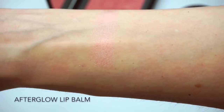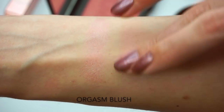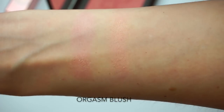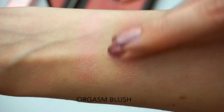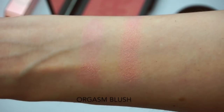So here's the Afterglow Lip Balm. Next, we're gonna take a look at the Classic Orgasm Blush. This is a very buildable product. So I'm gonna show you what it looks like with one swatch and then a second pass over that same swatch. You start to see the golden sheen coming out more the more you build up this blush.